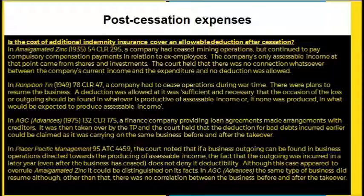Then in Agency Advances, one business took over another one and wanted to claim a deduction for bad debts incurred earlier by the previous entity. And the court in that situation was happy to allow that deduction because, even though it wasn't the exact same business, there was something similar that was carrying on to have that connection.